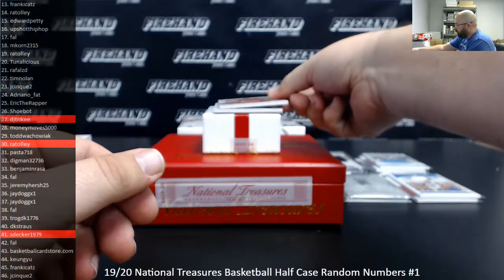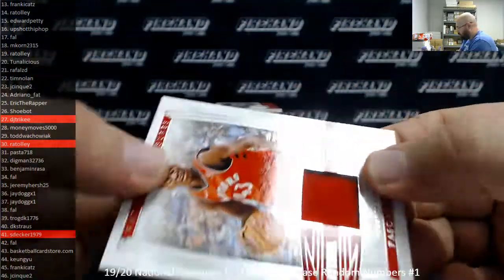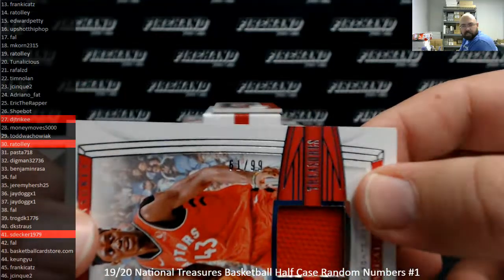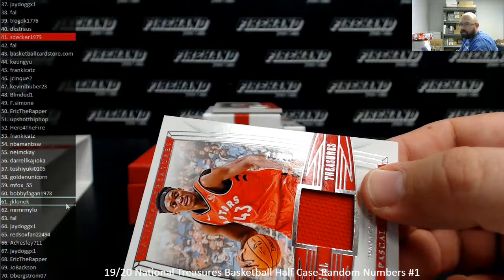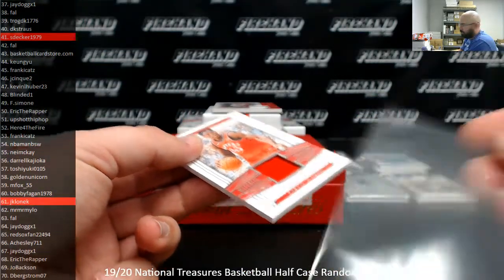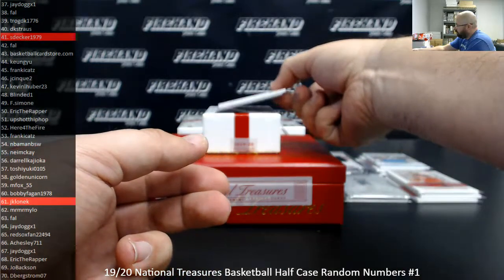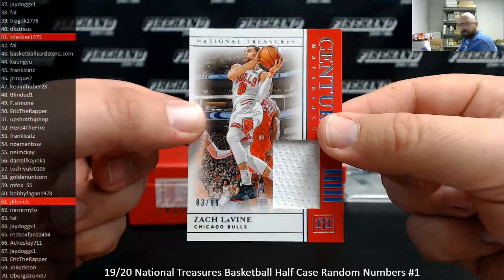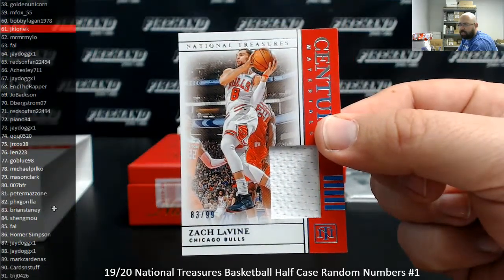I got a Material Treasures, Pascal Siakam, Toronto Raptors. Serial number on this one is 61 of 99. Spot 61, Jay Klonick. Got a Century Materials, Zach LaVine, numbered to 299 for the Bulls. Numbered 83 of 99. Spot 83, going to Brian Staney.